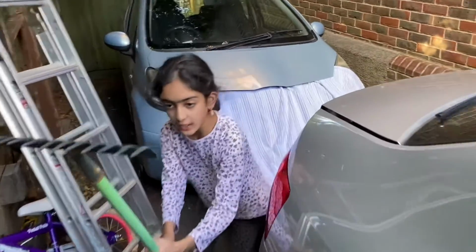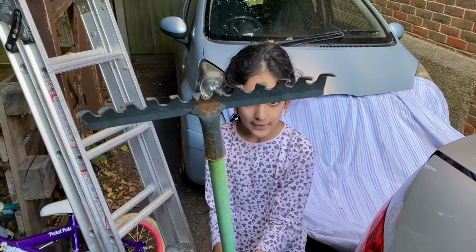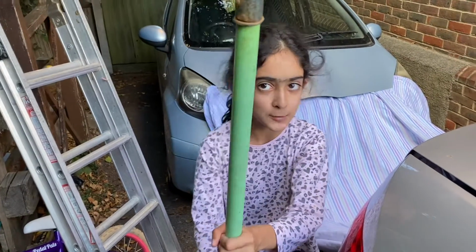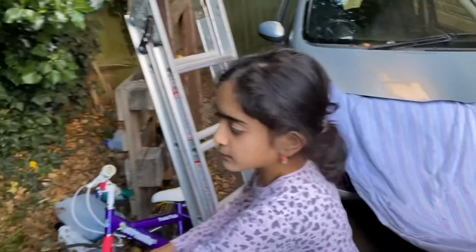Oh, and look, see, I found a spider. Look at that. My daddy loves spiders. Daddy, say hi to the spider. Hello, spider. It likes it. Put it in the bin.